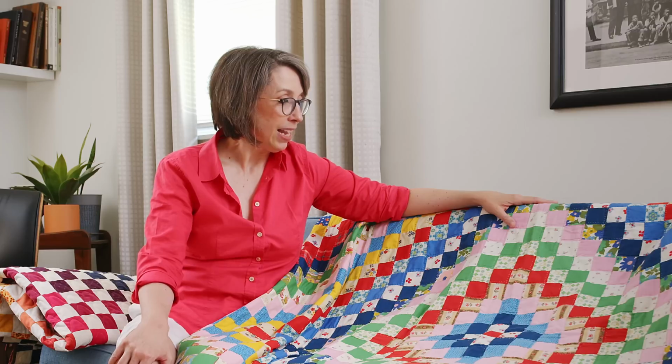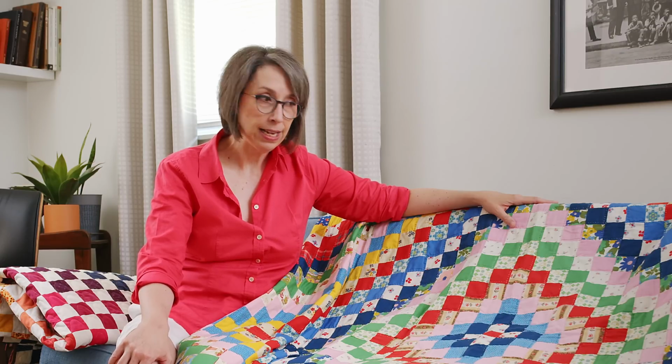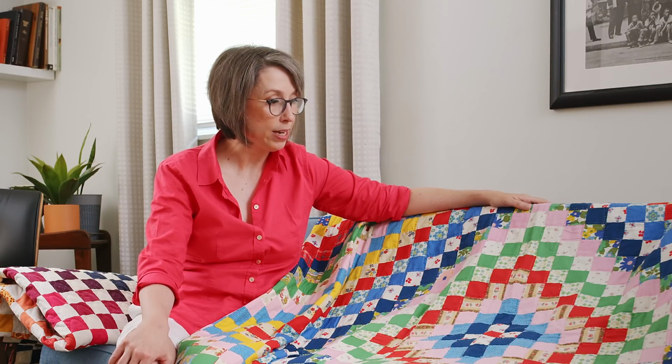But it took me a little while to get my head wrapped around how I wanted to do it. And then I did, and then I had to choose fabrics and so on and so forth.